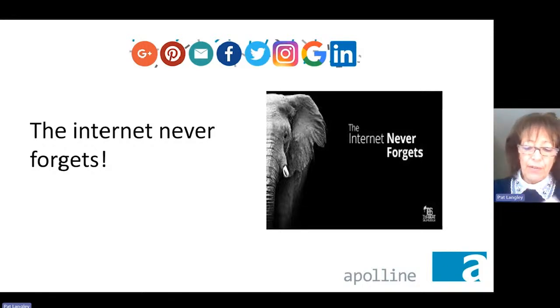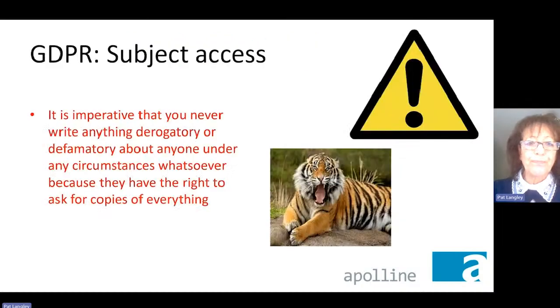So be very, very careful about electronic data. If you refer by email, it should be encrypted. And then the last thing on this is that it is imperative that you never write anything derogatory or defamatory about anyone ever under any circumstances, because as data subjects, which is you and me, all our patients, we have the right to ask for copies of everything relating to us.